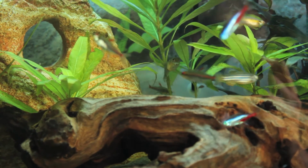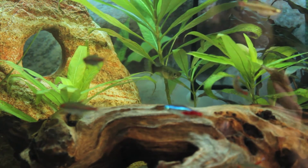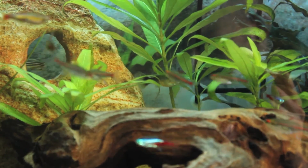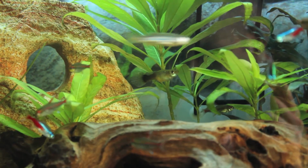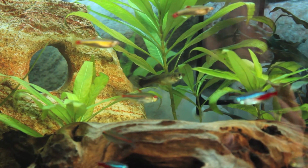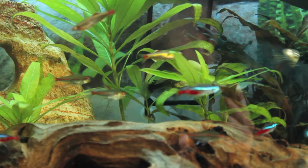They're quite peaceful. Keeps himself to himself. Gets chased by the dwarf gourami. Keeps him active anyway. They come in lots of different colours, but this one's not very colourful. It's quite a dark colour on him. You can get really bright ones, all sorts of colours.